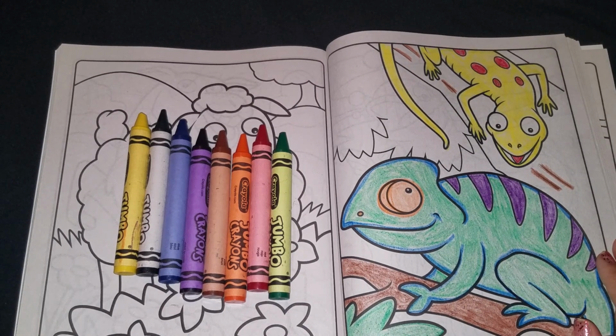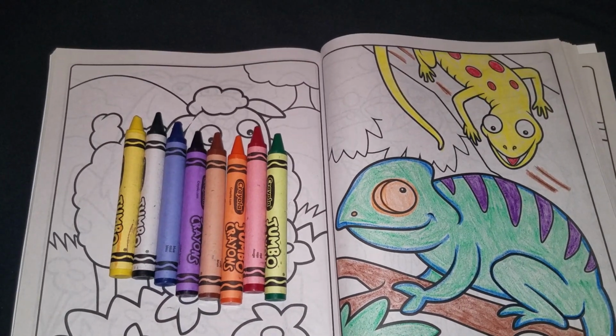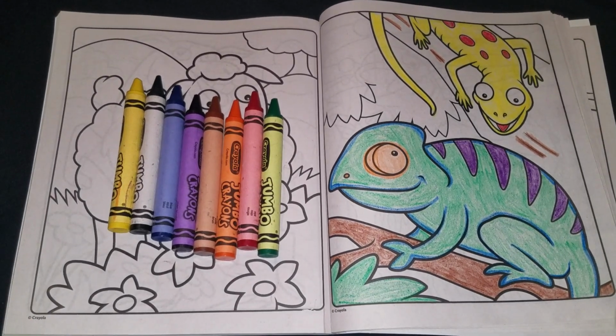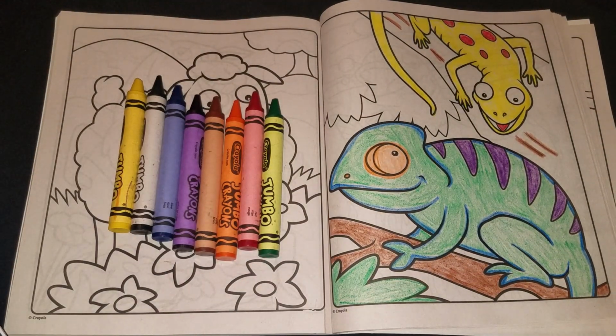What kind of art do you enjoy most? My daughter's. As corny as that sounds. One day I'll do a video that's just her artwork, you guys. Sorry, my camera's being dumb. She's a really good artist. I'm still scrolling, you guys, looking at pictures.